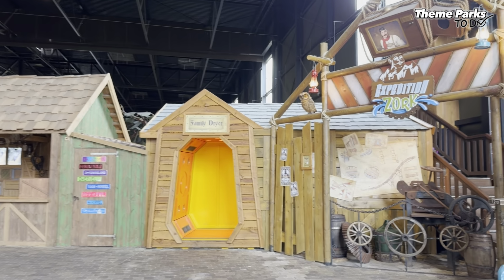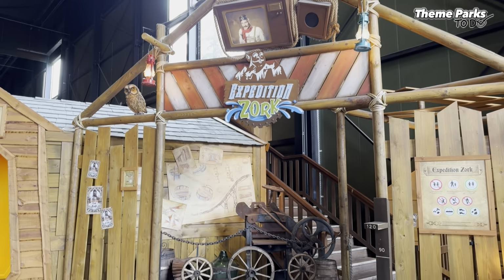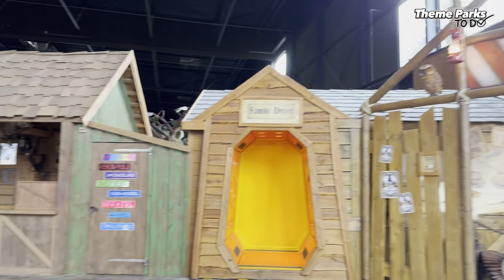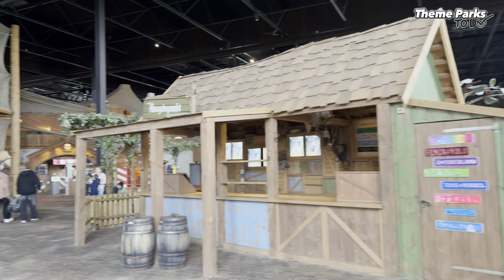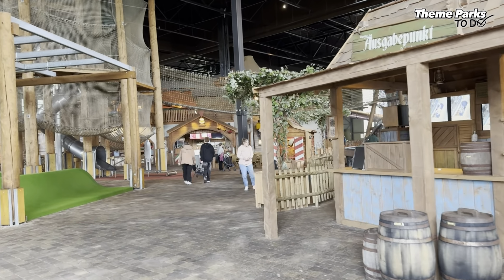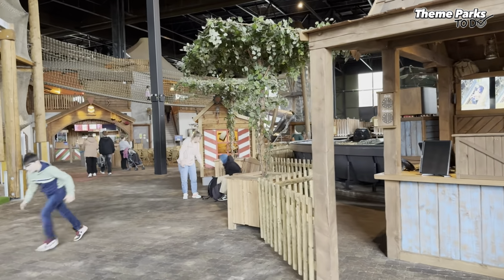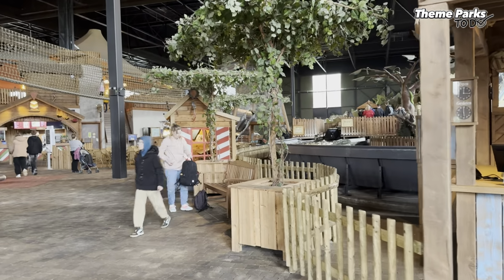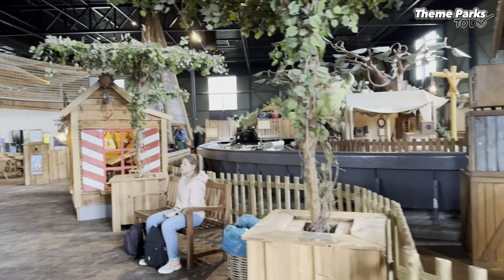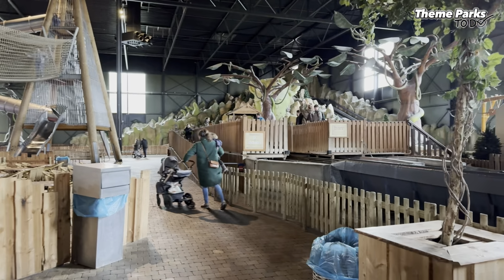Now, for the water lovers out there, this park also has a log flume ride here. Formerly known as Backstroke, this water ride received a makeover together with the rest of the area back in 2015 and was renamed Expedition Zork later in 2018. And in 2022, the outdoor section of this ride was completely rethemed, so lots of work has been done since this ride opened back in 2004. But it's still the same log flume ride from Mack Rides since its opening. And it's a funny one for sure, with a nice backwards section and such.